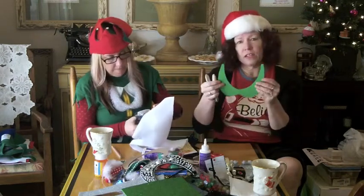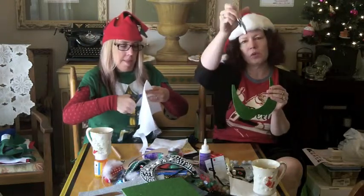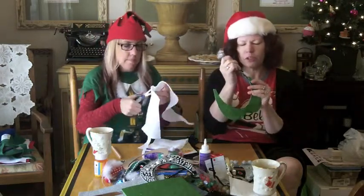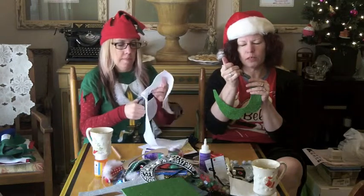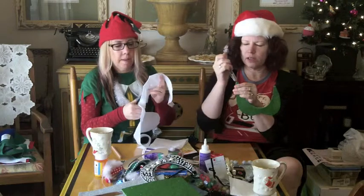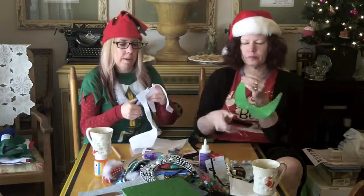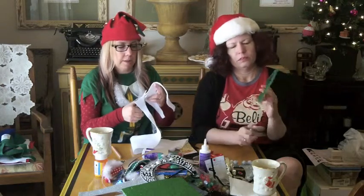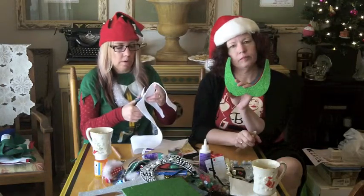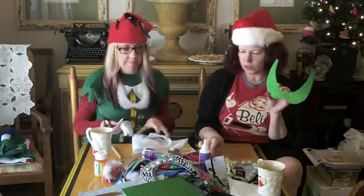Once I've got that done and my little shape is cut out, what I like to do is take my little hole puncher and punch the holes at the top that are going to be where I attach my ribbon to tie it around my neck. So I go ahead and get that just done and out of the way. That way you have a good idea where you'll put your bedoodles without obscuring your hole. So now you're ready to embellish, which is what I'm going to start doing here.